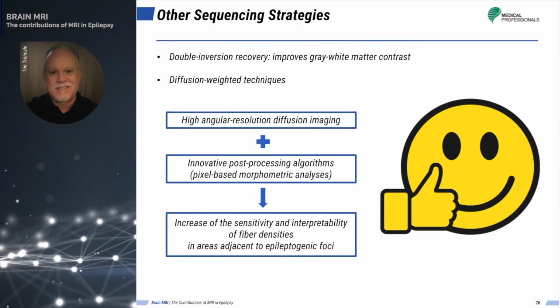Other new sequencing strategies that have shown promise in epilepsy include double inversion recovery, which improves the contrast of gray and white matter, and diffusion-weighted techniques. One such method, combining high angular resolution diffusion imaging with innovative post-processing algorithms, such as pixel-based morphometric analysis, produces encouraging results by increasing the sensitivity and interpretability of fiber densities in areas adjacent to the epileptic foci.